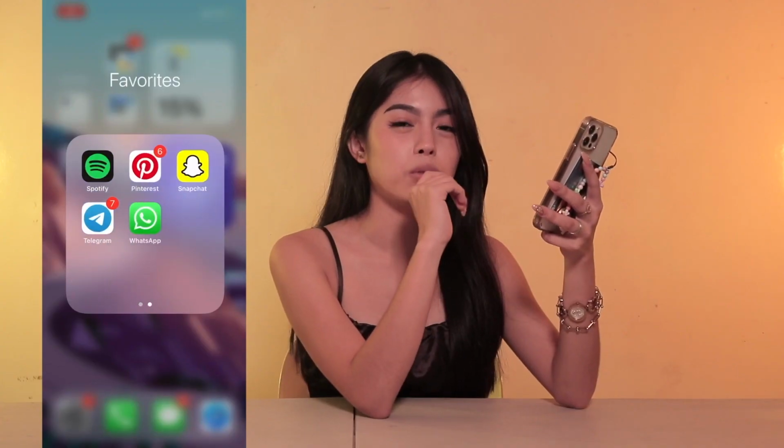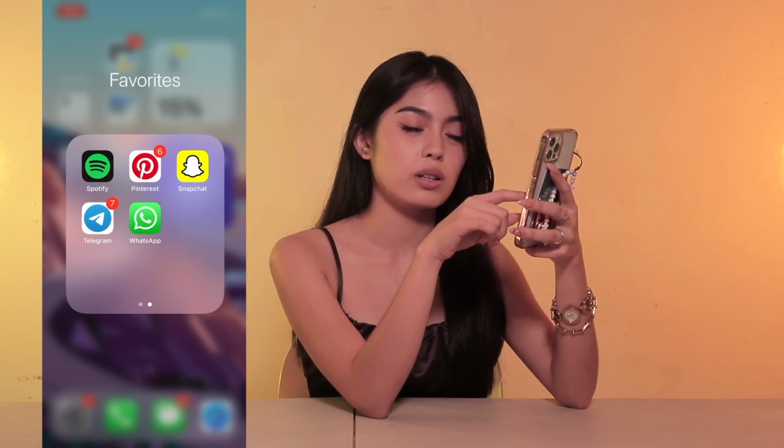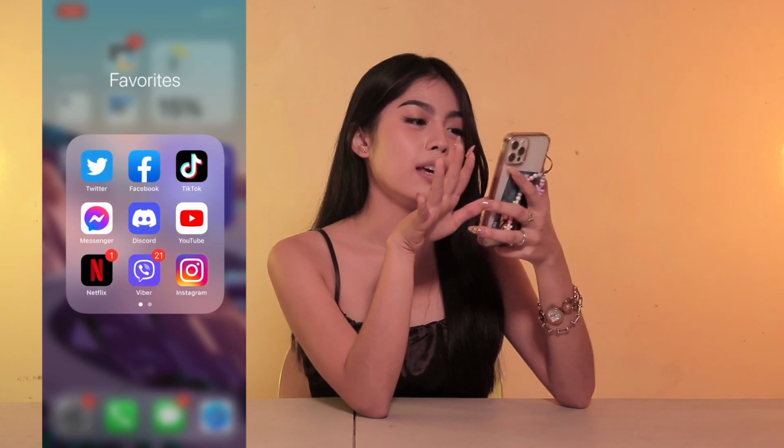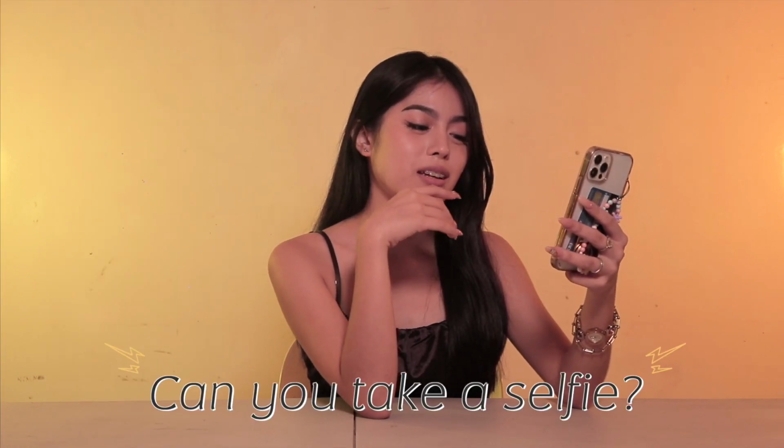The second page of my favorites, it's where I don't really use that much. For example, like Snapchat, Pinterest, WhatsApp, Telegram. And then the second one is widgets. I also don't use this. Oh, and Snapchat. It's where my sneaky links are. I'm a very basic woman.